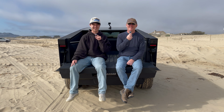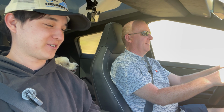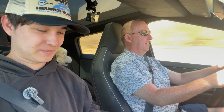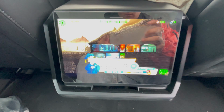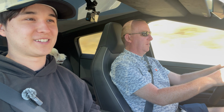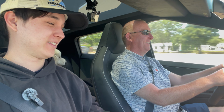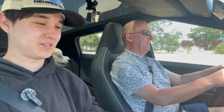Driven like 5-6 hours in this car. I'm very, very impressed by the car. It's super comfortable. There's so much space in the front, back, and in the trunk. It is a pickup, but still, it brings the Tesla tech side to that experience. I'm super impressed with this car.